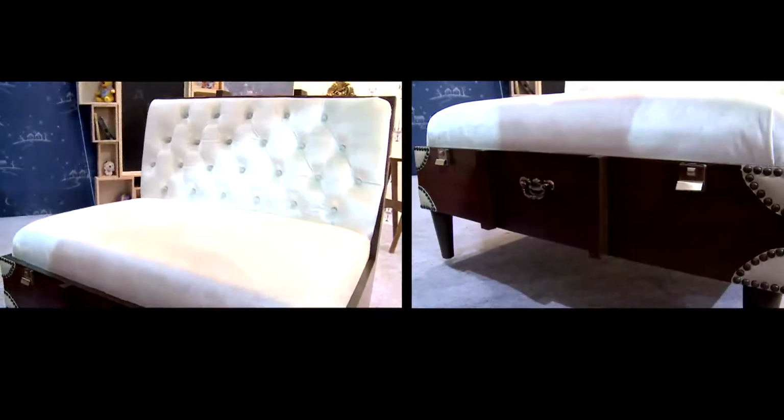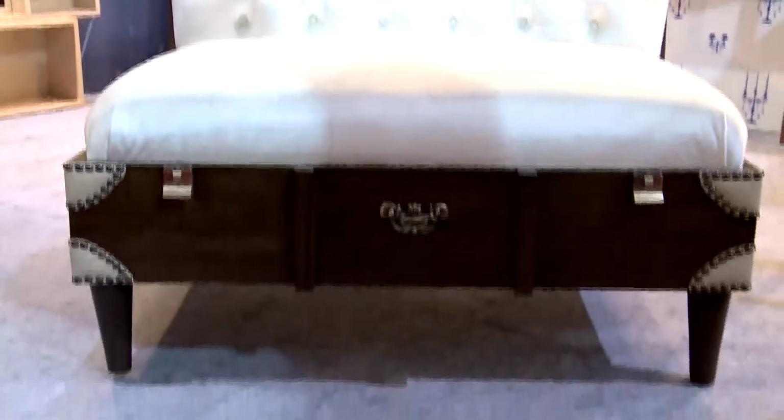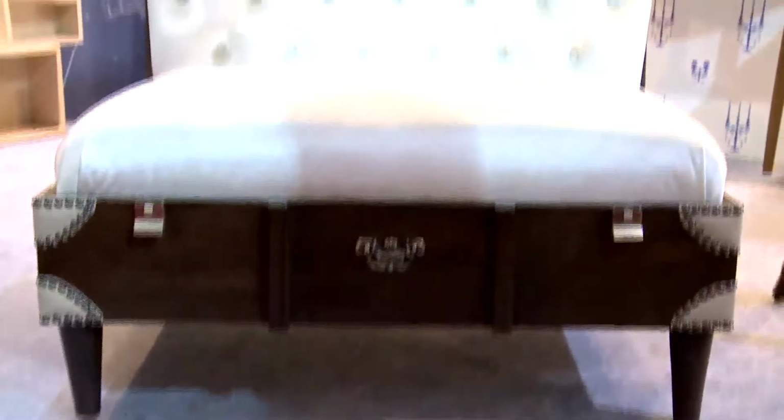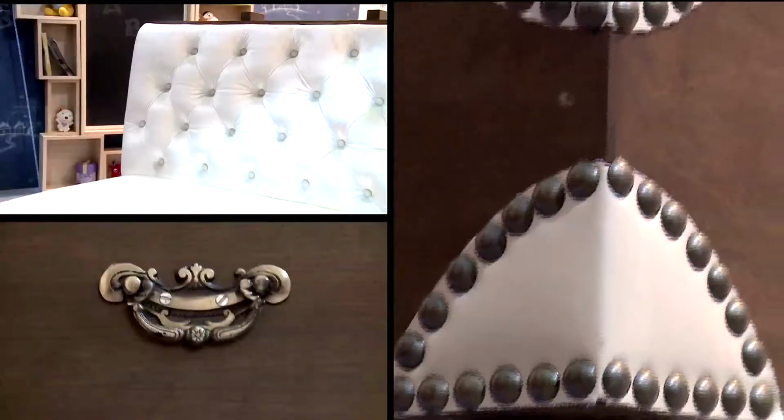Trunks and chests are a favourite with a lot of people. After all, they look beautiful and store all things precious. But this treasure is a single-seater sofa. With its luxurious button-pinch style, contrasted with the chest for a frame, this is truly precious.